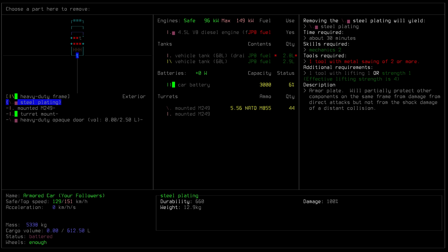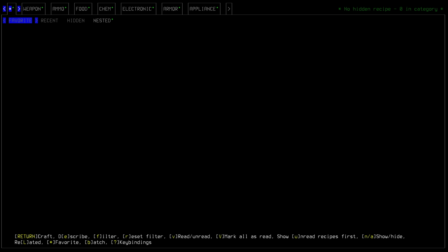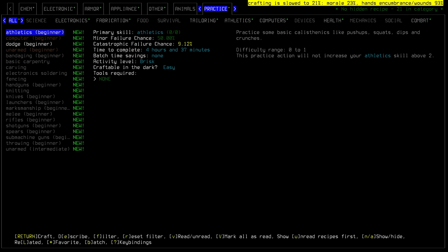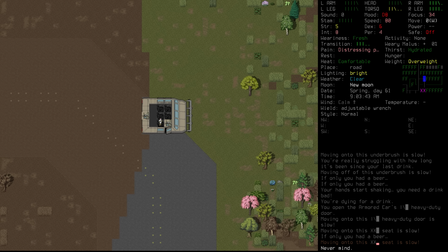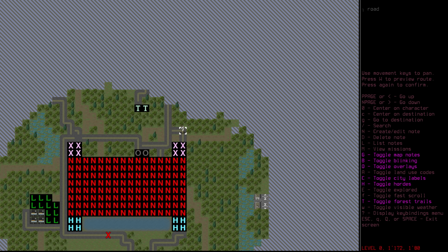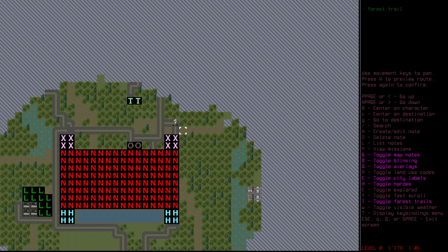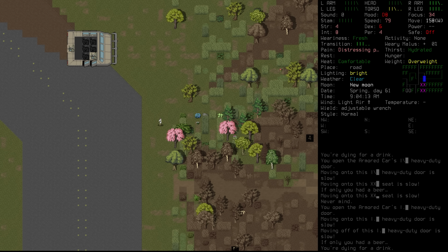That's unfortunate. Damn. Well, I don't think there's any way that we can practice that. Rifling? Like, what do we need? Oh, yeah, no. We need a rifle and we need an aim game target practice kit. So, ain't gonna happen. What I would give for a rapier or some fencing tools, huh? No, we're doing this with our wrench in hand, I think, my friend.